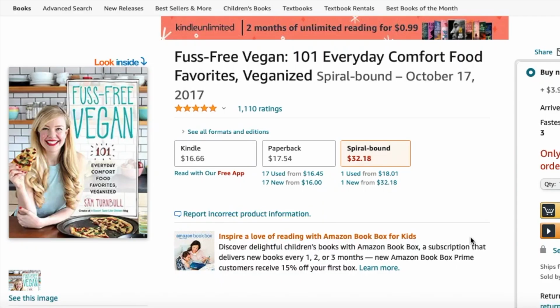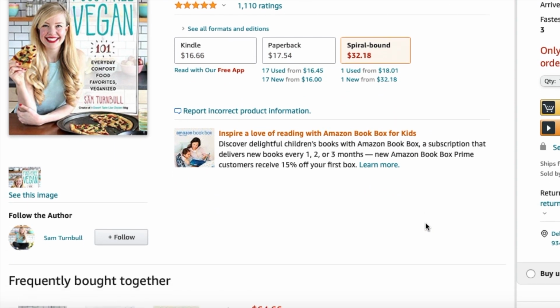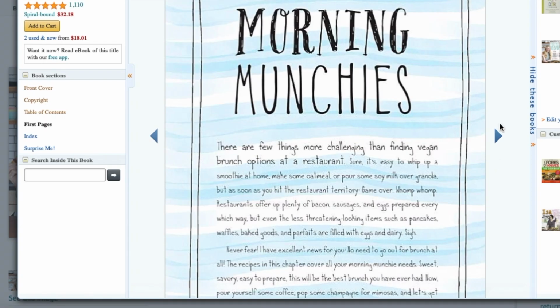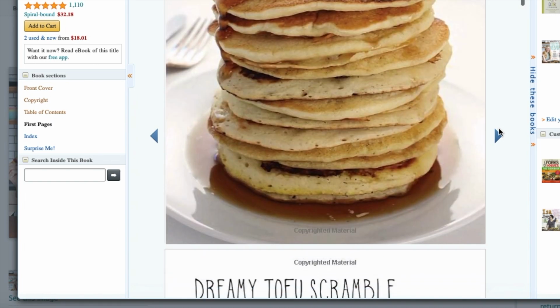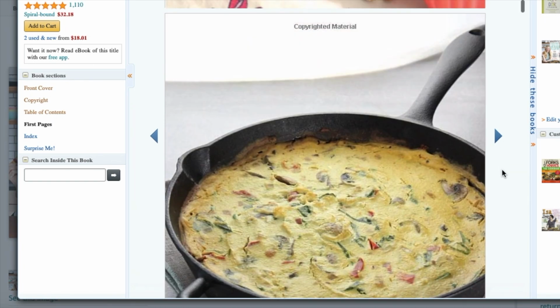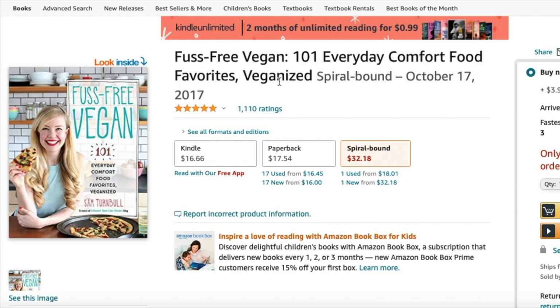The Fuss-Free Vegan from Sam Turnbull is also another classic vegan cookbook. This one has been around for a long time because Sam has been creating recipes for a long time. You guys may know her blog called It Doesn't Taste Like Chicken. She offers a lot of great free recipes on her blog as well. But if you want a copy of her cookbook in your hands to go through, I think there's a lot of recipes in her cookbook that are not on her blog, and it's a great way to support her, and I think there's a lot of great recipes in there.